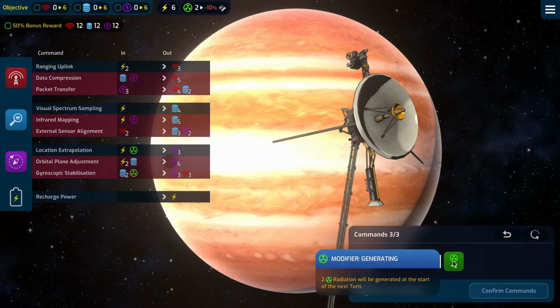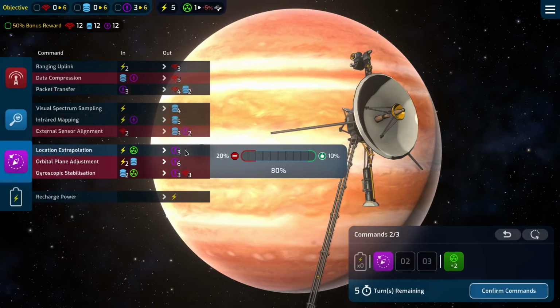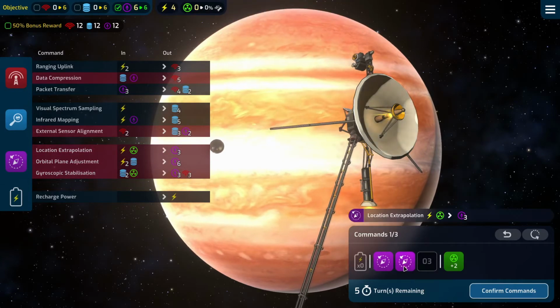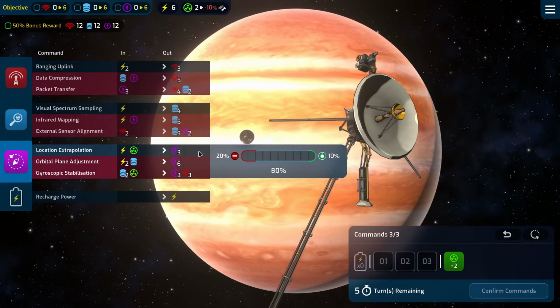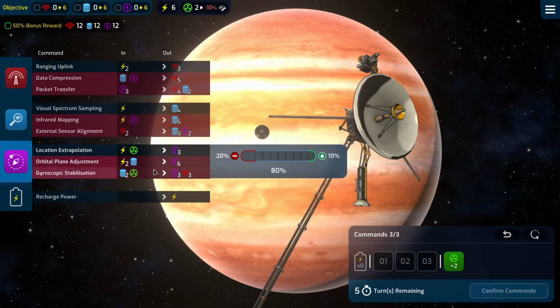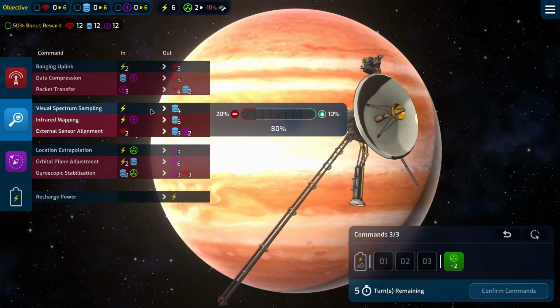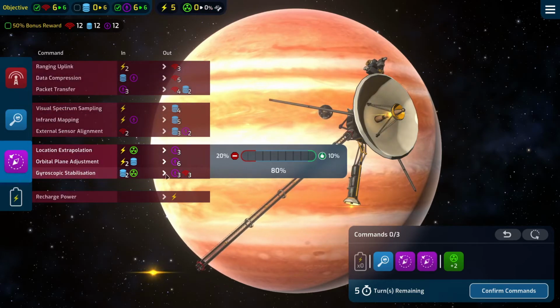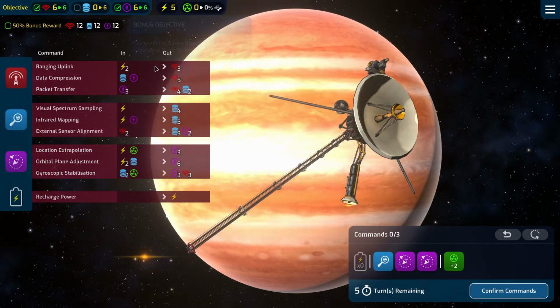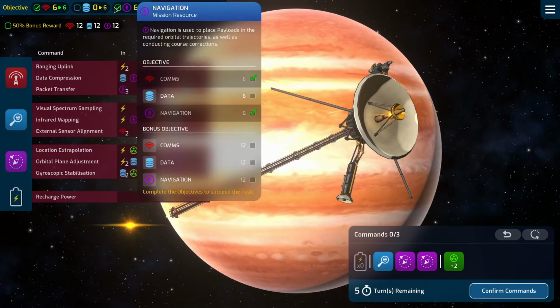So 2 radiation will generate at the end of the next turn. So I'm assuming if we use it, we'll have no radiation. Okay, that's going to cause issues if we don't get rid of it. So how are we going to do this? We could do 4, get power into 4 comms, and then do that twice. It's going to be interesting. We're going to get 2 every turn. How can we get rid of that while also trying to get all these?